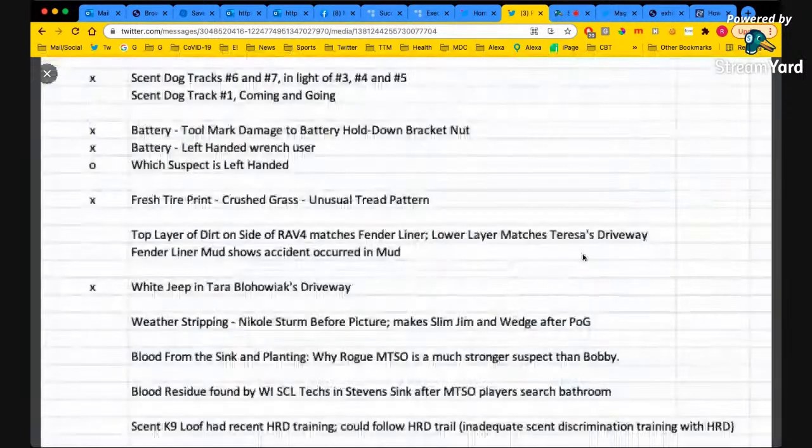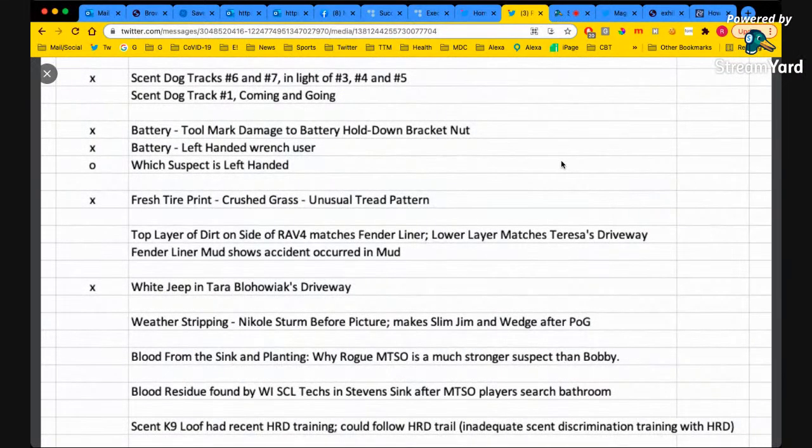That I think maybe the defense hasn't paid attention to. One of them, we could talk about scent dog track number 1. More and more, I'm beginning to think scent dog track number 1 is Ryan Hilligus bringing somebody to see the RAV and then leaving. Right. And it's probably on November 4th.